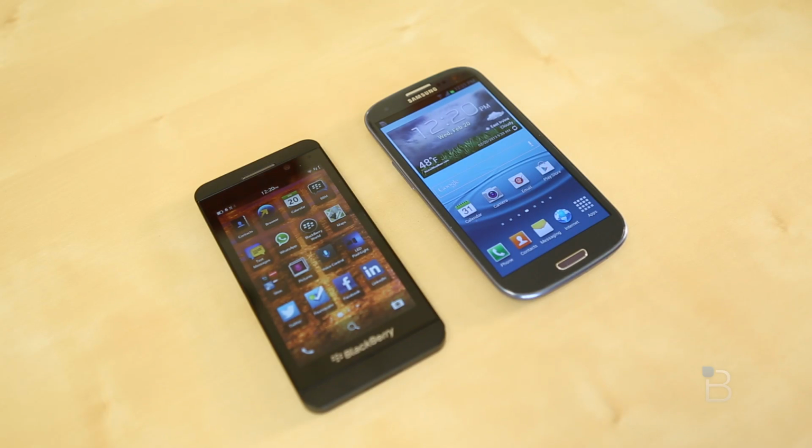It's probably the best first generation operating system that's ever come out. But as I mentioned in the review, if you want to catch the competition and you're losing in a race, which BlackBerry certainly is right now, you can't just run as fast. You have to run faster. And I don't think BlackBerry is running any faster.